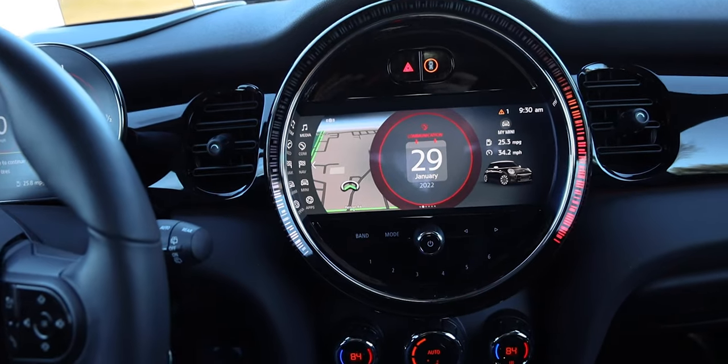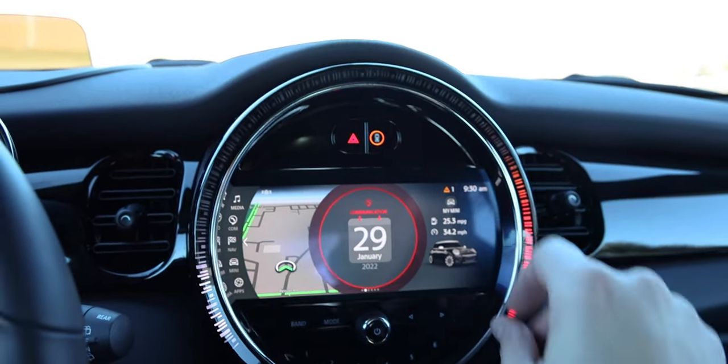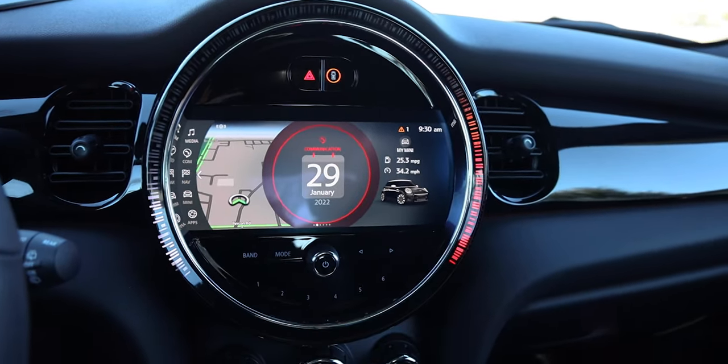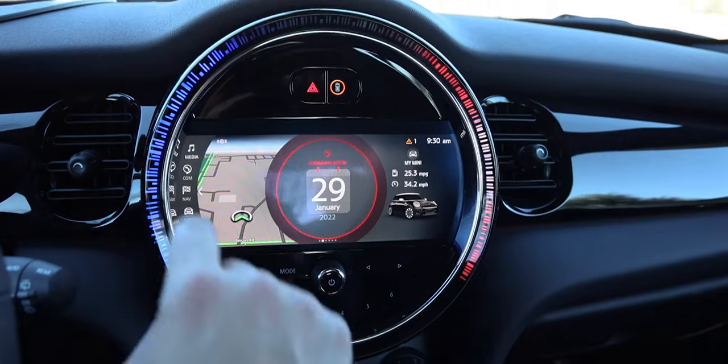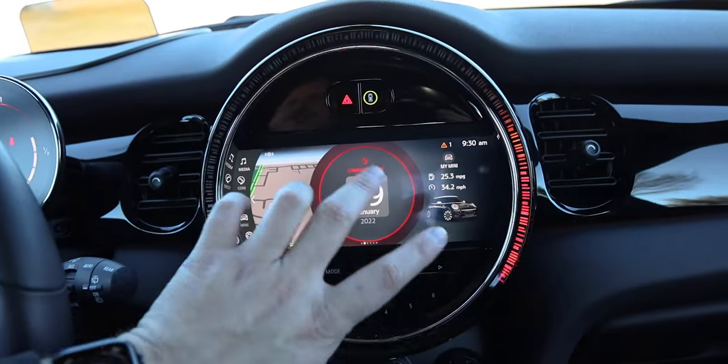And we do get this really nice 8.8 inch screen here. It's a very wide screen in this setup, and the full setup is really cool. As you perform different functions, the lights on this surround will change. There's quite a bit you can dive into through this system.